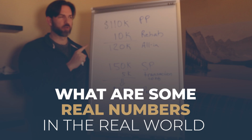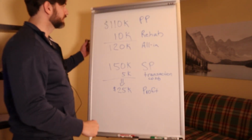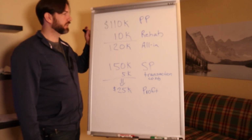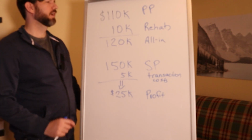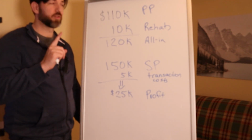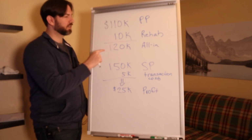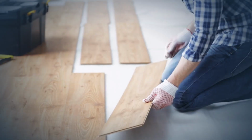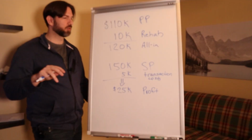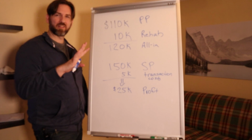All right, so let's run through an example based on some of the properties that you just saw. What are some real numbers in the real world that you could actually do to do this pipeline? So this is the one property per month that you need. Let's use a purchase price of $110,000, and the seller is willing to sell for $110,000 because it needs some fix up. You figure it's going to take about $10,000 to fix it up: put some new flooring down, carpet in the bedroom, luxury vinyl tile everywhere else, spruce it up with some paint, maybe some minor carpentry, $10,000 all in.